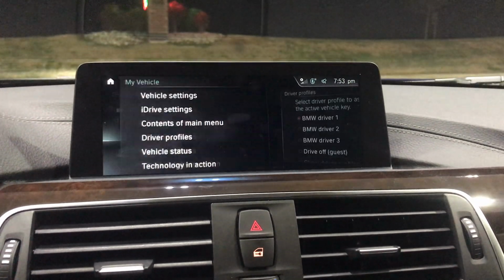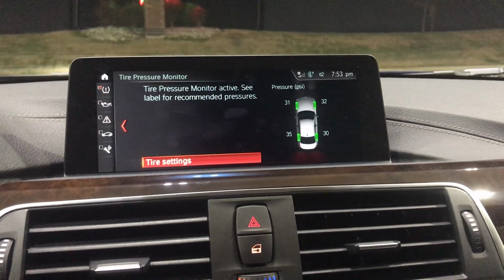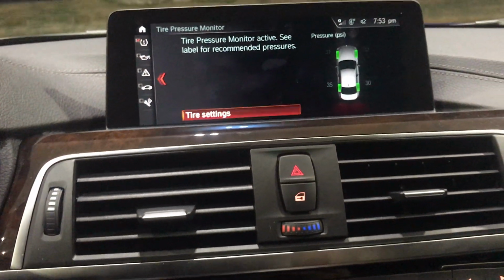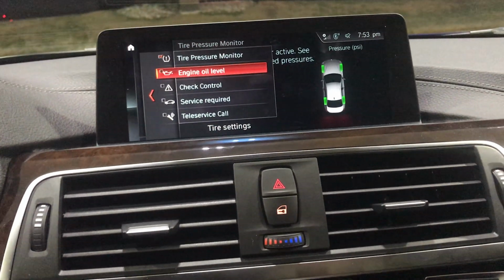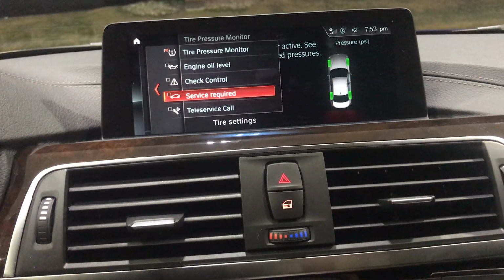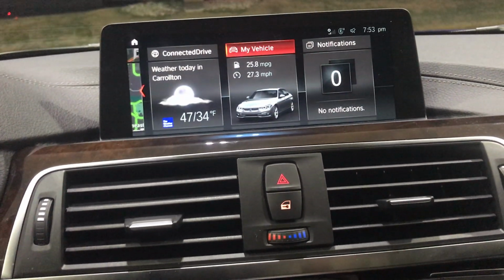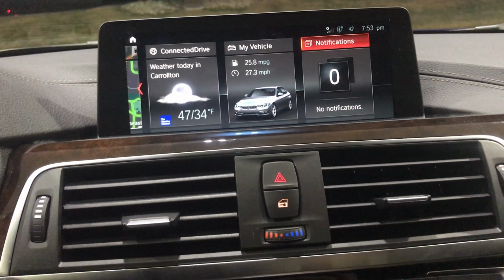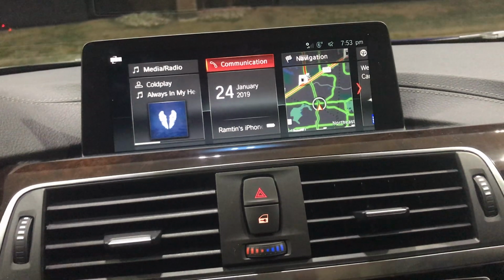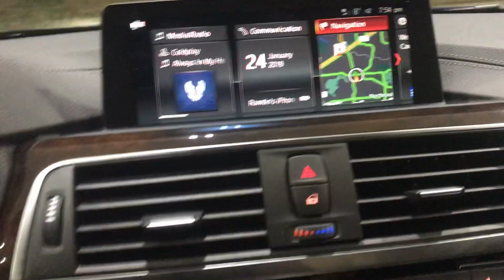And vehicle information, just like any other BMW, you can just go to vehicle status. And now they added the tire pressure thing, which is really interesting. You can basically just go down: oil, check control for service, and basically everything else you expect in a BMW. You can see your notifications, and you can change music, call people, get your text messages and everything, which I think is really interesting.